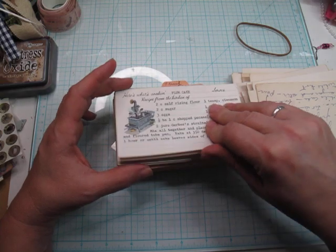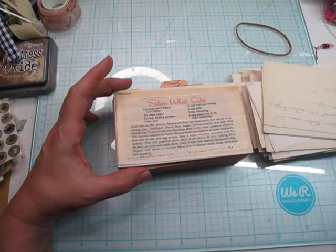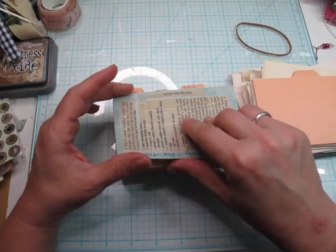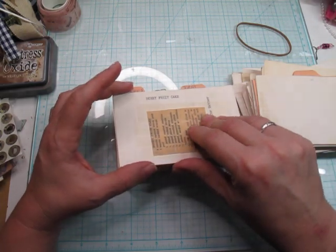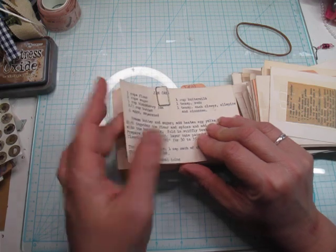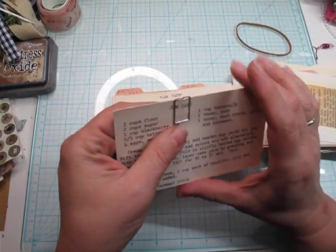Is this not the most amazing find ever? I love this so much. And Miss Julia, if you're watching this, thank you, thank you, thank you. I adore this in particular, along with all the other things. Look at this cool paperclip. I don't think I've seen one like that.